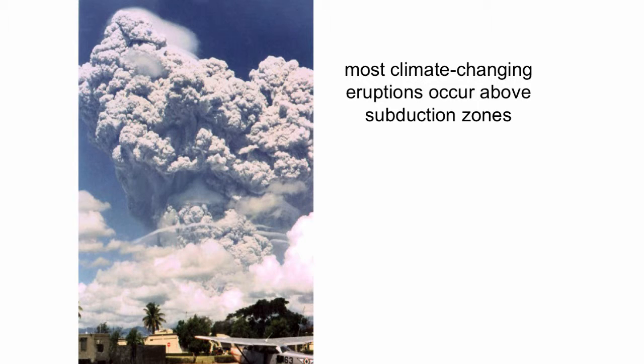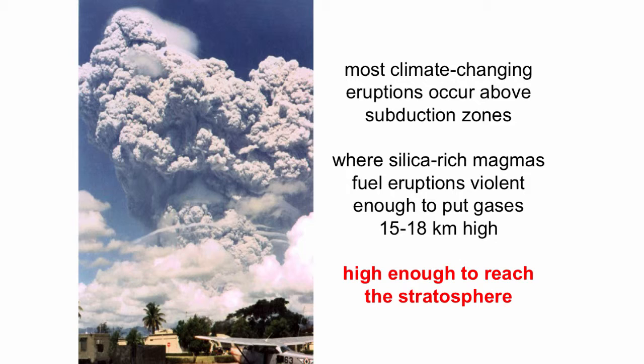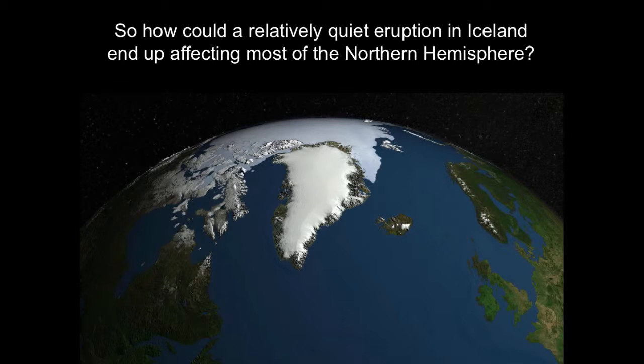Even for big volcanoes, Laki was unusual. Most climate-changing eruptions occur above subduction zones, where silica-rich magmas fuel eruptions that are so violent that they can eject gas aerosols high enough to reach the stratosphere, from where the aerosols spread out across the globe to act as a veil that decreases sunlight to affect climate. So how could a relatively quiet eruption in Iceland end up affecting most of the northern hemisphere?